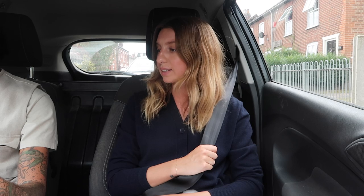Oh, my hair looks, considering I got rained on yesterday, quite good today. We are going to Scotland a week today, aren't we?